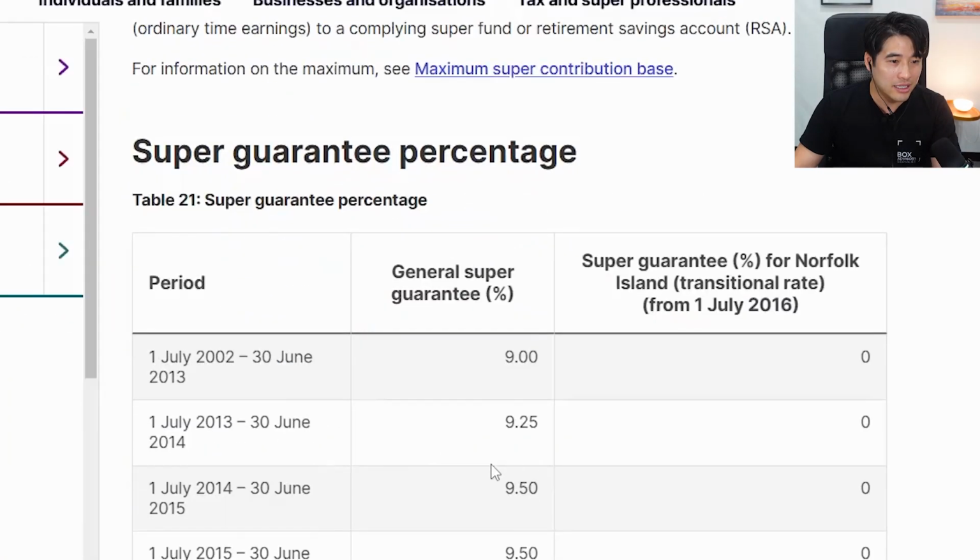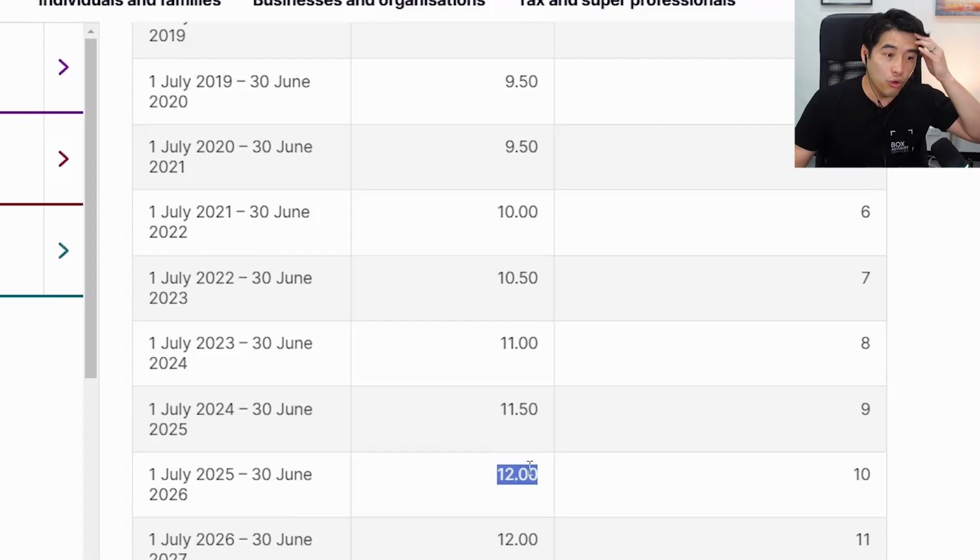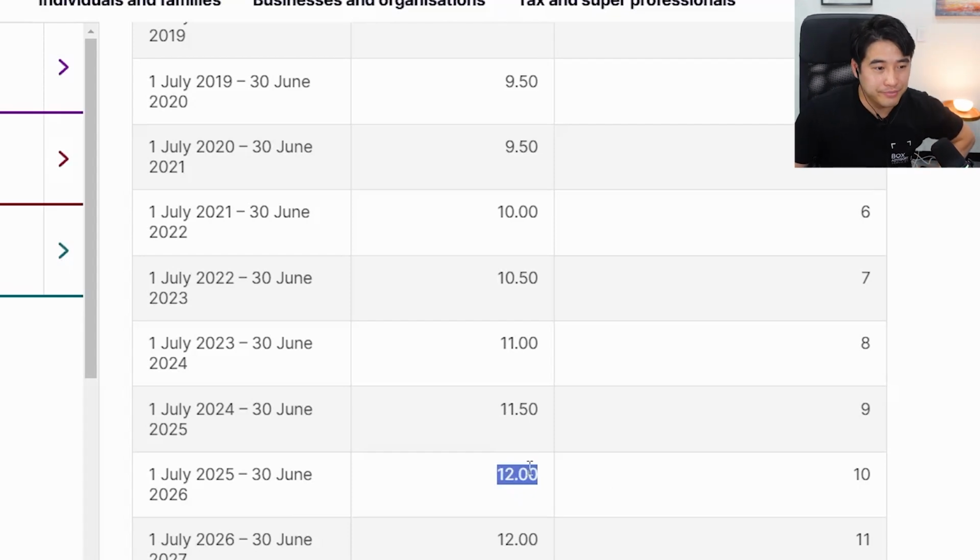So the super rates in Australia are actually changing. The super guarantee has gone up from 9% all the way to 11.5%. So for this financial year, it's 11.5. But if you make the payment in July, the ATO is going to actually ask you to pay 12%. So you're actually going to pay 0.5% more if you make the payment after July.